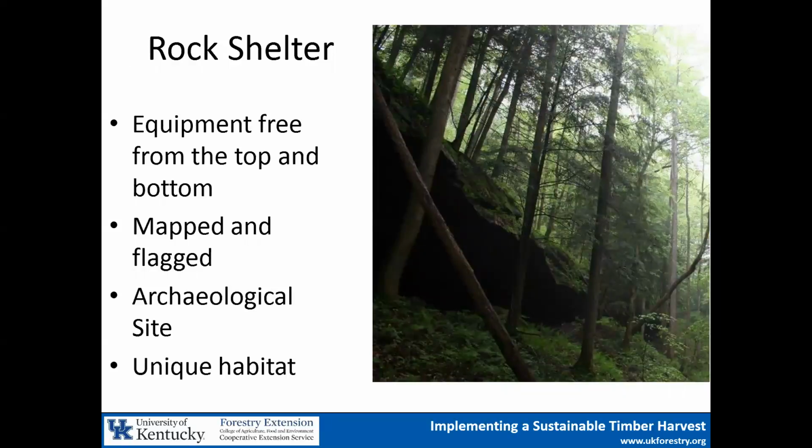Rock shelters are pretty easy and ubiquitous to find across Kentucky. You want to keep equipment out of the top and the bottom, and usually around a 25 or 50-foot buffer is recommended. And again, I'll say this over and over again, the areas need to be mapped and flagged. There is a potential that there may be an archaeological site in the area, and rock shelters offer a lot of unique habitat, so there may be some rare animals and plants in the area that you may not be aware of. You need to protect these stands and ensure that a rock shelter is protected during a timber harvest.